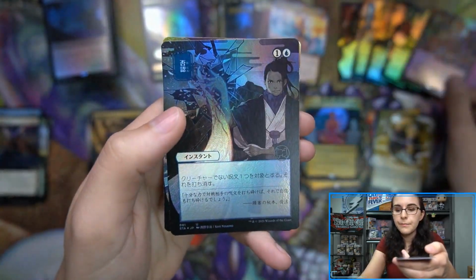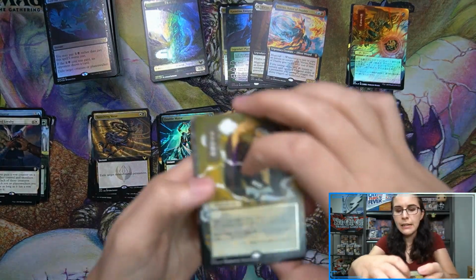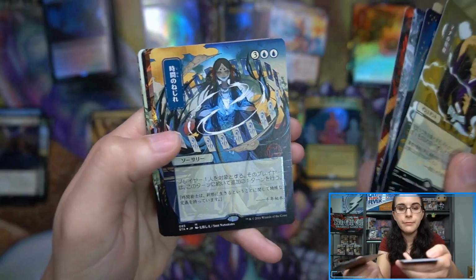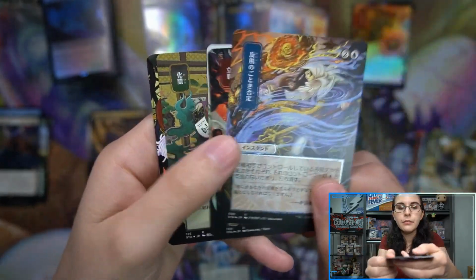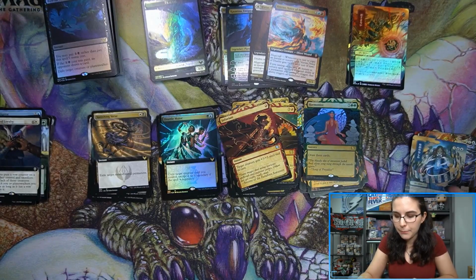Revitalize. Cultivate. Despark. Negate. And Claim the Firstborn. Let's see if we had any mythics here in our etched foils. Did have this one here. That was Time Warp. So we had etched Mythic Time Warp, and that does it for mythics in that pile.